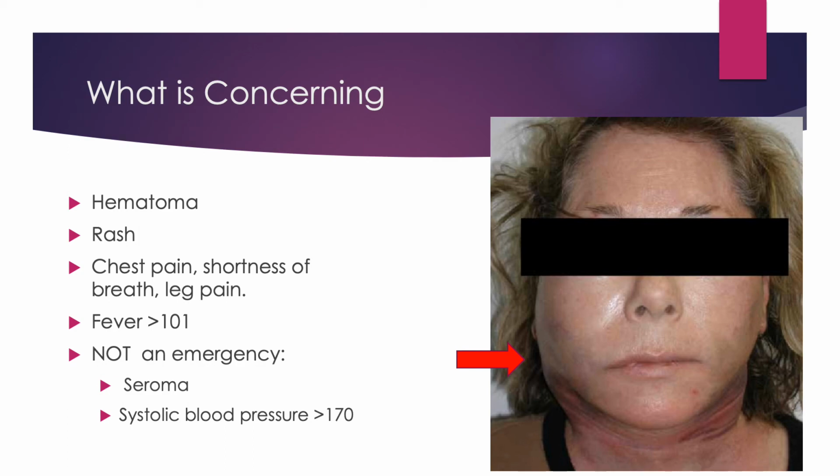We would also want you to start those antihistamines like the Zyrtec or Claritin and Benadryl as soon as possible. Chest pain, shortness of breath, or persistent pain in one of your legs could be a sign of a blood clot, and that is also something that we would be very concerned about.